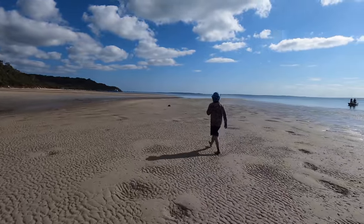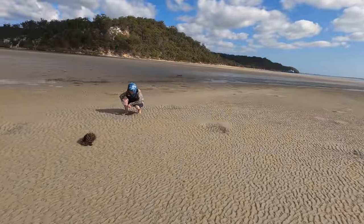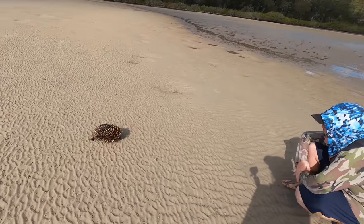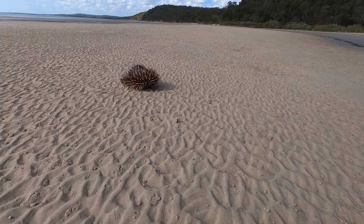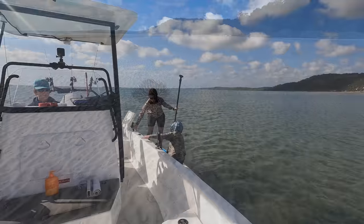Really? I feel like it's a bit lost. It is a bit lost. How'd he get across the mud? He's got tiny legs. How did you get across the mud? Buddy, how have you done this? First echidna I've ever seen, and that's in there. I don't know if I've seen one this close. How'd you go?